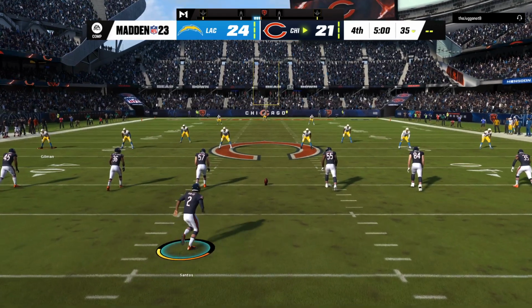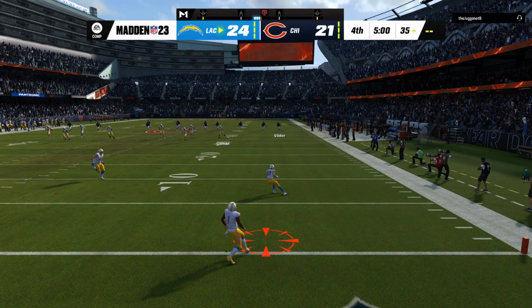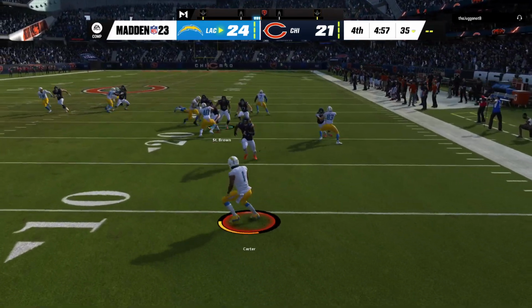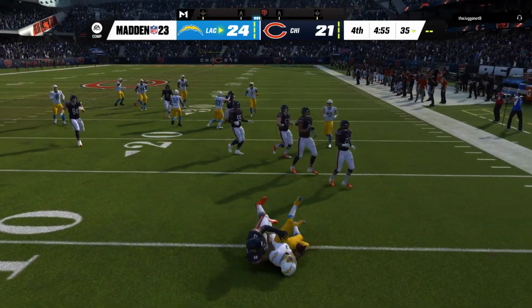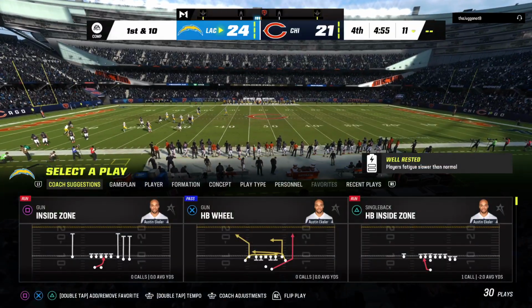Santos out now. He'll kick it away, taking it about the 1. DeAndre Carter returning it. And they're going to start in a hole as he's brought down at the 11.